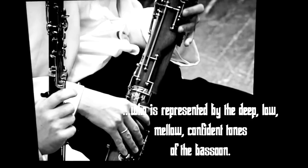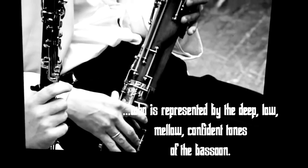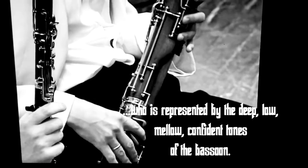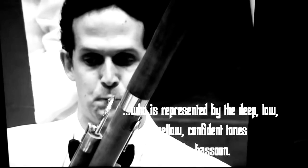The bassoon is a large wooden instrument which is played like the oboe, by blowing across 2 tiny reeds and pressing buttons at the same time. But because of its greater size, the bassoon makes a lower pitched sound. In Peter and the Wolf, its mellow and confident tone reminds us of Peter's grandfather.